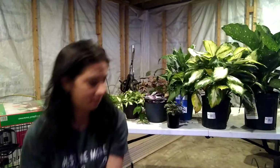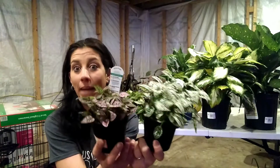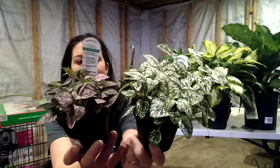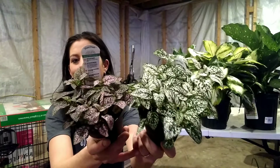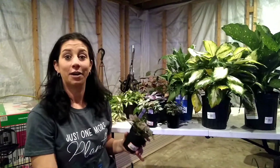And I think these might be my last two. Totally not a fan of polka dot plants. They're dramatic. But look at the colors on these. I could not resist. And I have one upstairs about the same size that's doing pretty well. So I thought, you know what? I'm getting them. I don't have them, and that was my whole goal when I went shopping, was to get plants that I don't have yet.